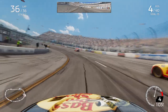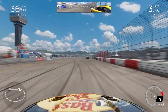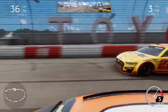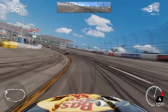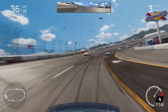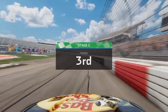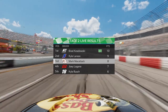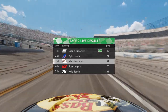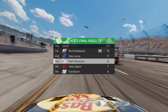We're going to try and get Logano here for 3rd. We're inside. Oh, we're not going to clear him though, but we did make some contact. We have the preferred line going into 3 and 4 as he gets loose because I barely tap him. What a joke. Alright, it's going to be a P3 for us here in stage 2. Great run. Some solid stage points. We will gladly take that.